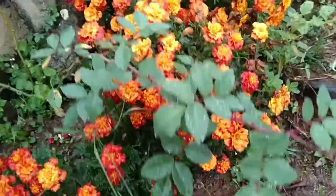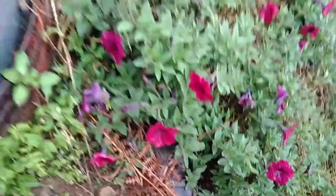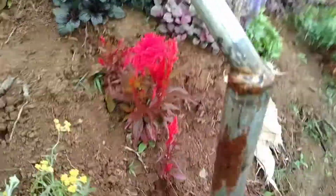Yo, look at this flower. How beautiful, look at that. Look at that, look at this. Yo. That's so cool. Look at that red flower. Look at that guy. That's so, so cool.